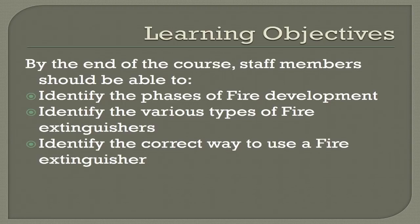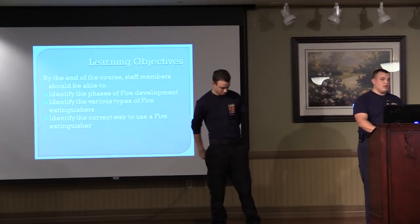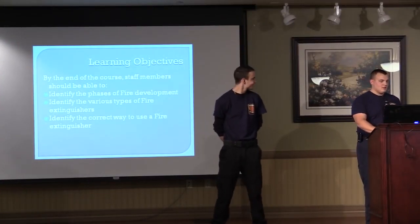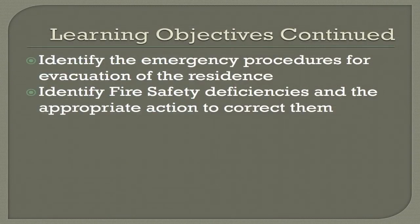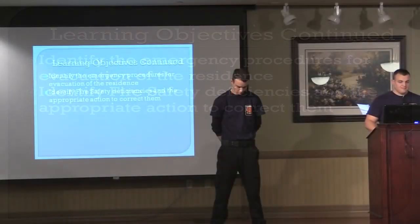So our objectives for today: by the end of the course, the staff members should be able to identify phases of fire development, identify various types of fire extinguishers, and identify the correct way to use a fire extinguisher. And don't worry, there will be a test. I'm kidding, there's not going to be a test. Identify emergency procedures for evacuation of the residents as well as staff, and identify fire safety deficiencies and the appropriate actions to correct them.